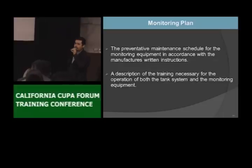So let's talk about the monitoring plan, and then we'll talk about the response plan. The monitoring plan is a preventative maintenance schedule for that monitoring equipment. All the equipment on that UST site has to be in compliance and in accordance with the manufacturer's written instructions. All those sensors they place have to be placed per the manufacturer's instructions and guidelines. And we need a little description of the training that's necessary in regards to the operation of the tank system and the monitoring equipment itself.